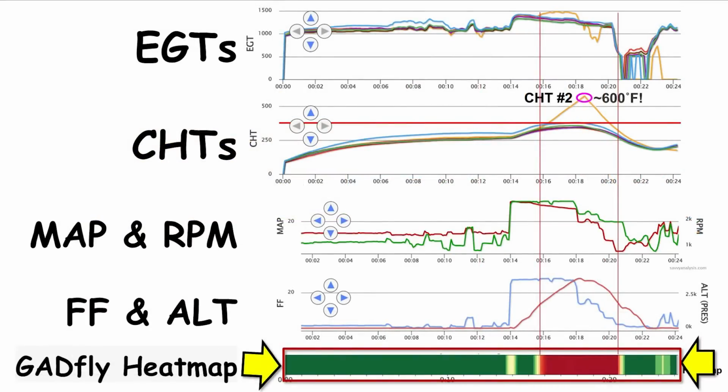Now, the bottom thing there is what we call the Project Gadfly heat map. It's a color bar that represents the anomaly score that the Gadfly algorithm assigned to each observation. Green represents low anomaly scores. Red represents very high anomaly scores. So the portion of the flight that the Gadfly algorithm identified as having very high anomaly scores, that area from about 15 and a half minutes after engine start up to maybe 21 minutes after engine start, you can see that corresponds precisely with where the thermal runaway happened.